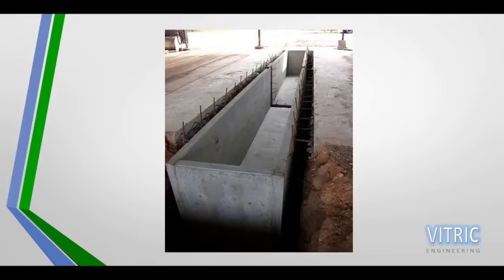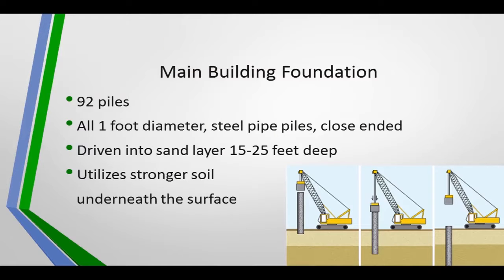So this is a picture of what you can expect with a mechanic pit. It is a pit that is in the ground for people to work on vehicles. So then next was the main building foundation. That's a system of driven piles. There's 92 piles in total. They're all 1 foot diameter steel pipe piles that are closed-ended.